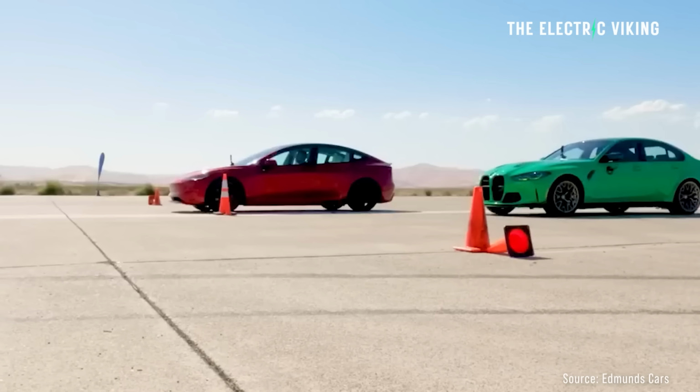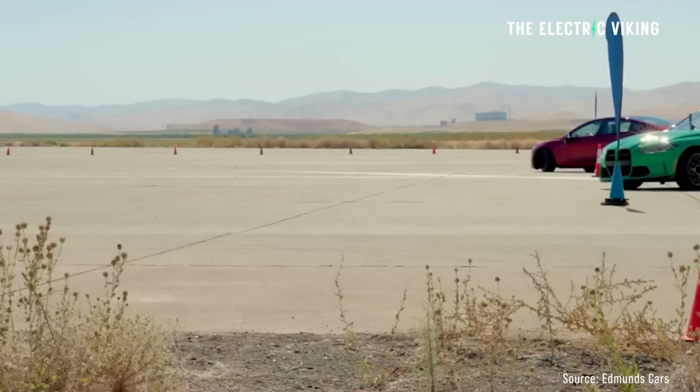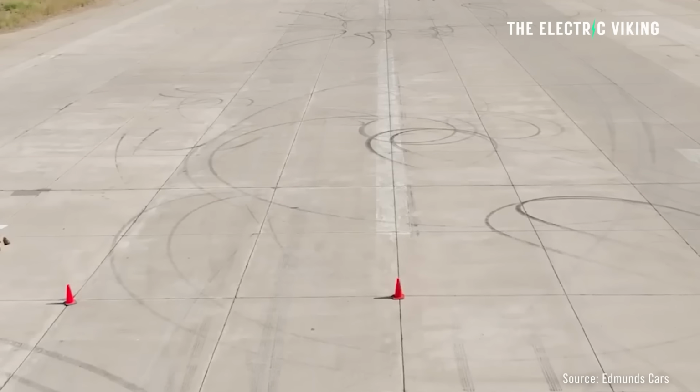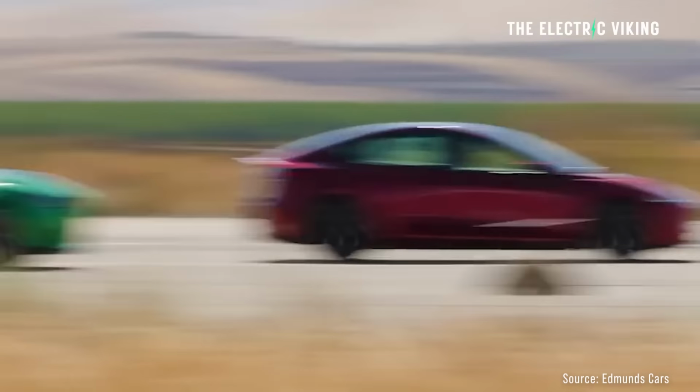So I think you're going to find that in normal driving, the Model 3 will beat an M3 CS in almost every situation, as you can see from this test. The crazy thing is, though, I think they rigged this test in two different ways to try and make the cars look more similar. One, they put the Tesla in track mode.